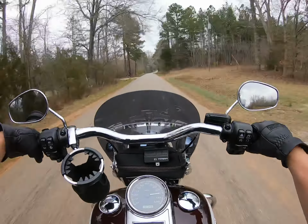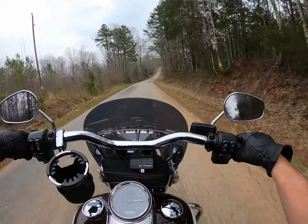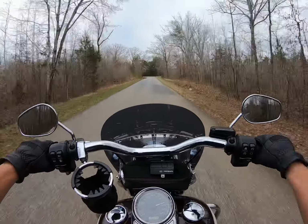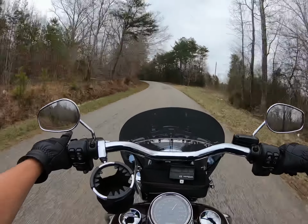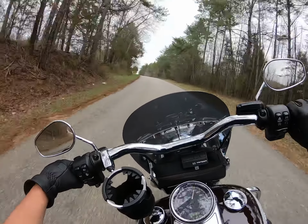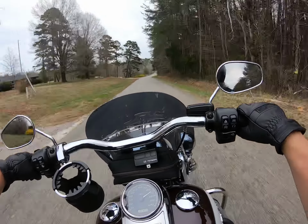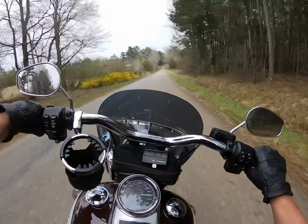It's got a limiter on it at about, I don't know, 115, something like that. And it needs more. I do have more plans for the bike. Maybe a 119 Power Vision tuner, right? Get rid of that governor. Hot cam. Get it up to about 120 horsepower. That'd be a good number for this bike.